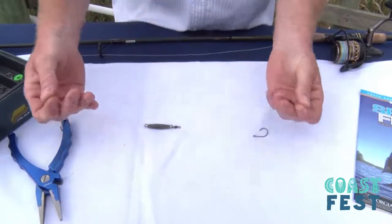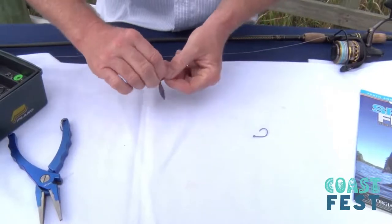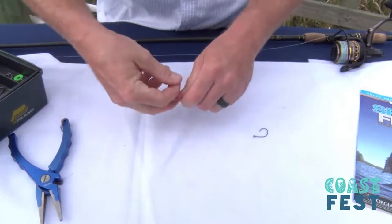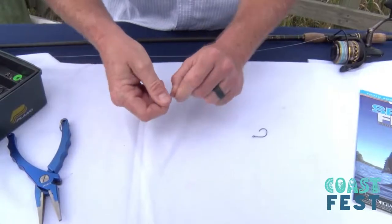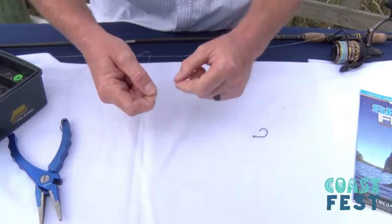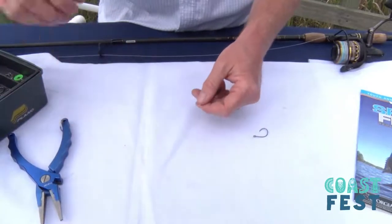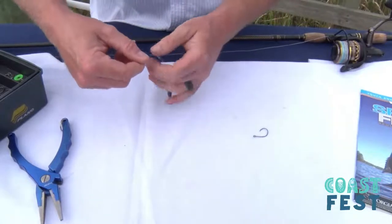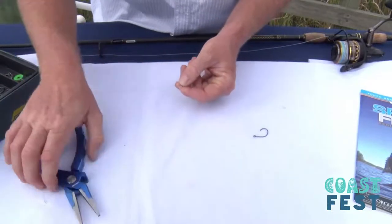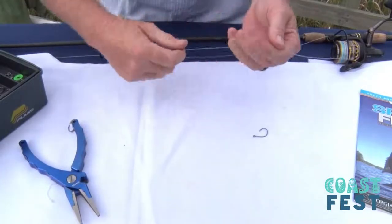Next, we're going to attach a short piece of leader material to the swivel on this lead. Again, using a uni knot. Trim off that tag end. Always remember to try not to let your tag ends fall in the water. Put those in recycling. Dispose of them properly.